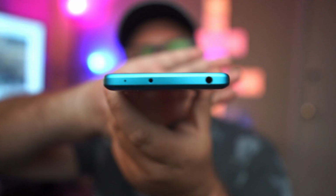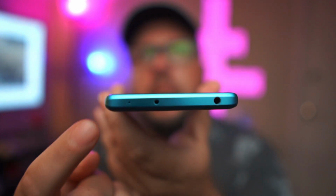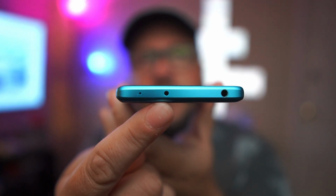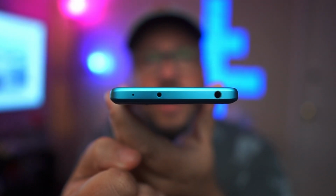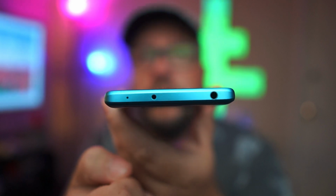One cable for everything. If you look on top of the device, let's get that focused in. There we go. 3.5mm headphone jack, microphone, IR blaster. This will work with your TCL TVs, so if you lose the remote like I do very often, you've got it right here with the IR blaster. You don't see them on phones much anymore, but yes, right now you do.